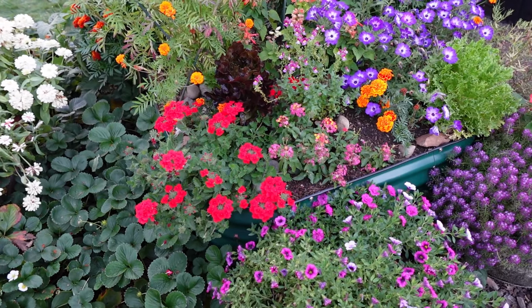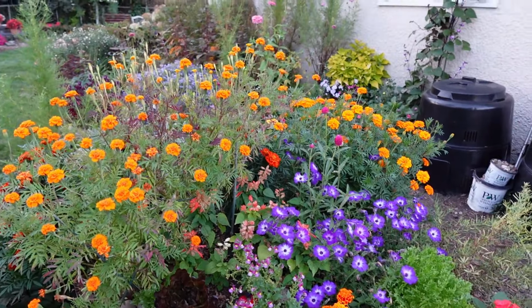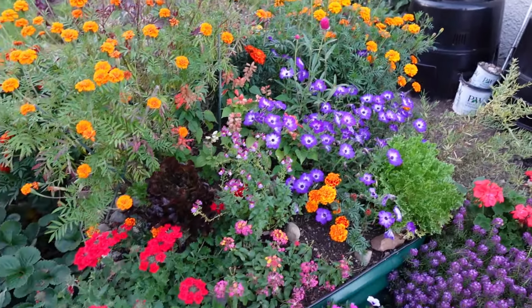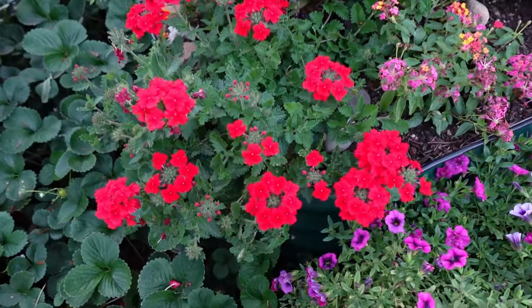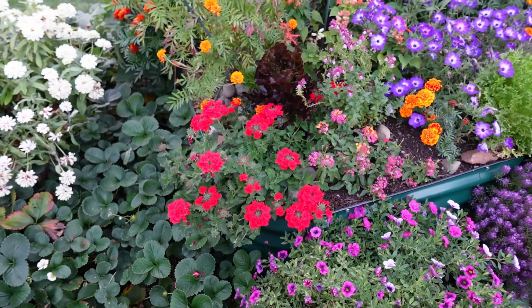So this bed had my garlic, and now it is just clearance flowers and seeded flowers. Random stuff. Love this Superbena Red. I think it's just called Superbena Red. I grew that last year too, and it did awesome in a container.